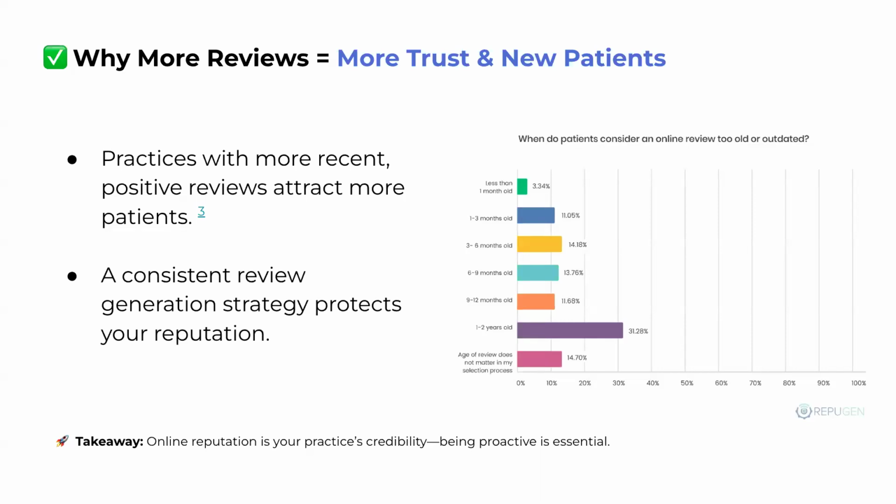So this is why having a review generation strategy is so important today. It's not just about getting reviews, it's about consistently collecting them over time to keep your reputation strong and credible at all times. A strong reputation isn't built overnight, it's built through consistency. The more proactive you are, the more trust you'll build and the more patients you can attract.